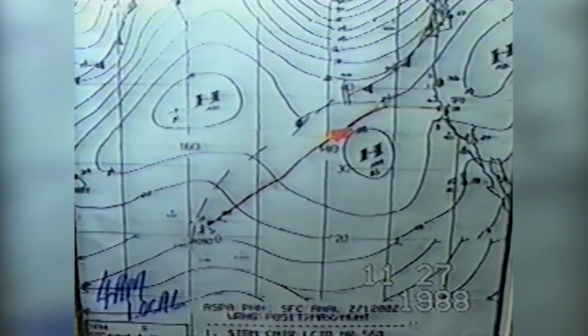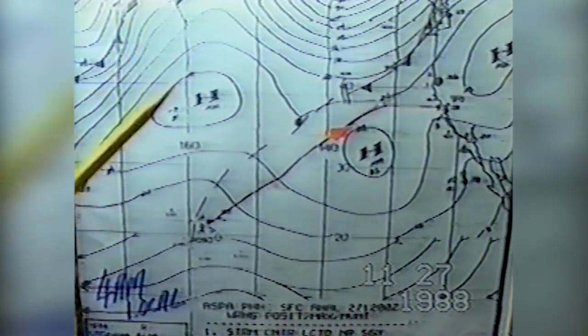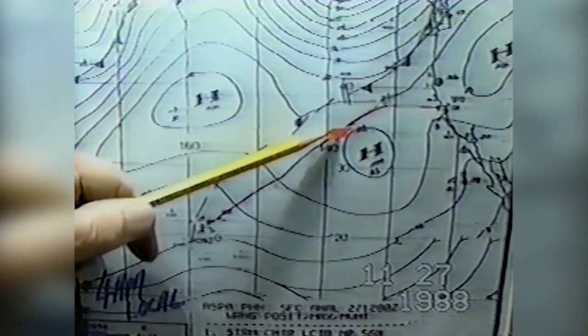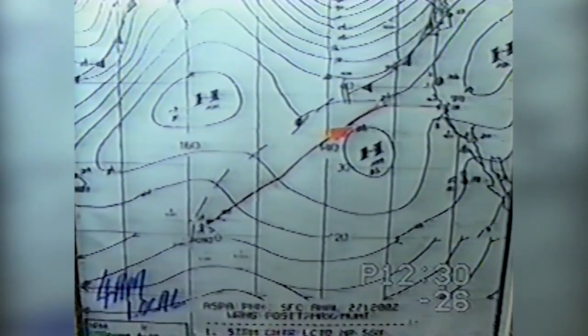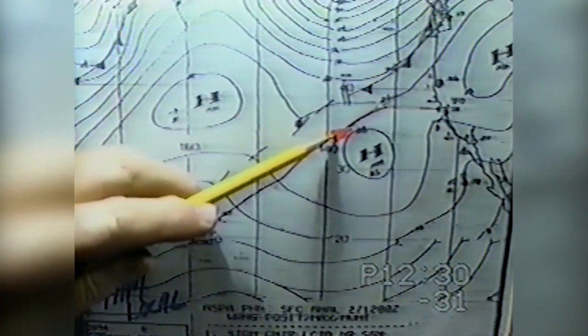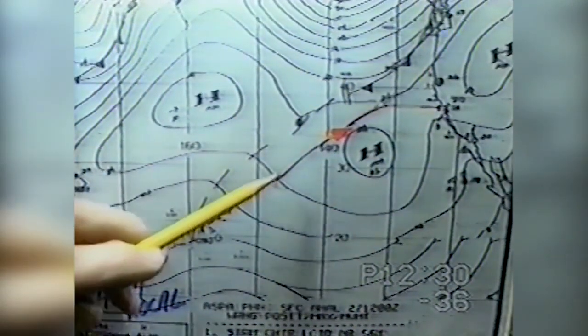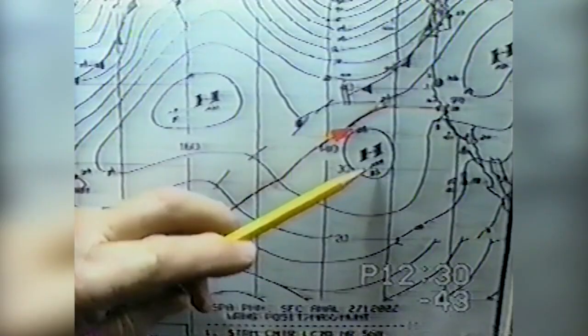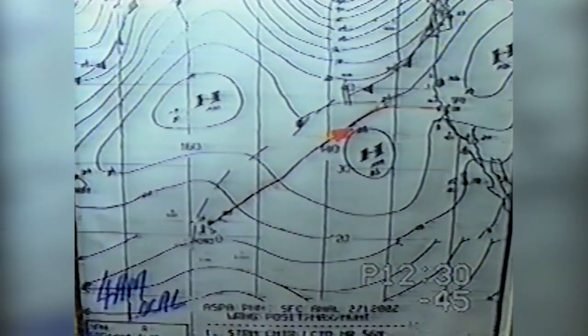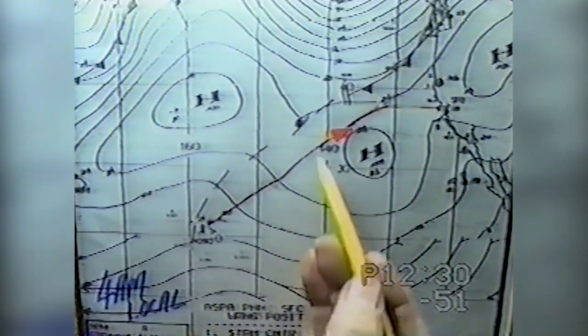Here is the official U.S. Navy surface weather map for the 27th of November 1988. 4 a.m. local time, 1200 Greenwich time. There is the Maui, the red ship. As you can see, she is near the center of a 1029 millibar high, right there, while voyaging from Hawaii to Oakland, following this irregular course. 1029 millibars at the center of this high, and the atmospheric circulation around it is clockwise like that.